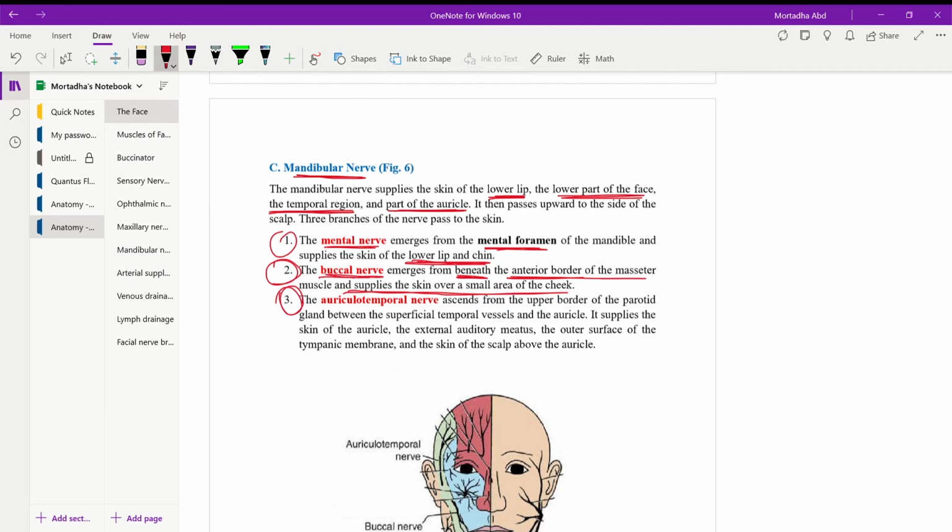ثالثا auriculotemporal nerve. The auriculotemporal nerve ascends from the upper border of the parotid gland. إذن يصعد from the upper border من الحدود العليا of the parotid gland between the superficial temporal vessels and the auricle. And supplies the skin of the auricle, the external auditory meatus, the outer surface of the tympanic membrane, and the skin of the scalp above the auricle.